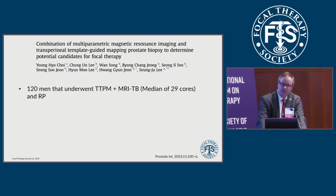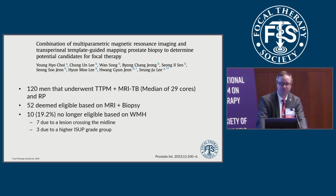Now, Choi and colleagues looked at 120 men that underwent transperineal template mapping, so a more invasive biopsy, plus targeted biopsy with a median of 29 cores who subsequently had radical prostatectomy. They had 52 eligible based on that mapping biopsy, and based on the whole mount, only 19% were no longer eligible, so lower than with the less invasive biopsies of the previous slide. Again, most due to crossing midline, but there were still some with higher grade cancer that were ruled ineligible.